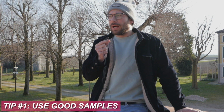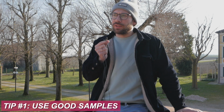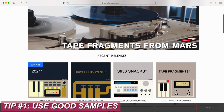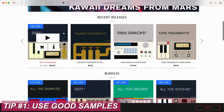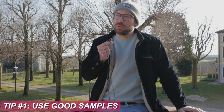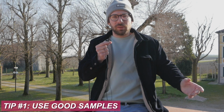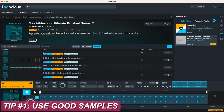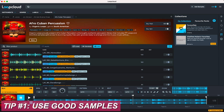The other company that I really like is Sample from Mars. Same concept, they record out of the drum machines or out of the synthesizers. Then when I want to look for real instruments, I go on Loop Cloud. They have an incredible library. You can find jazz, African, Indian, world sounds, whatever you want, they have, and they are also pretty good.